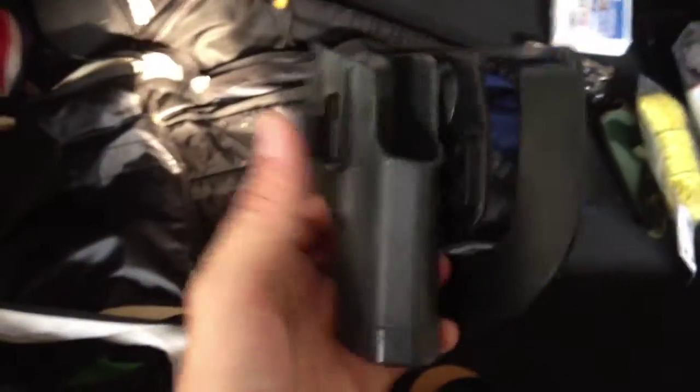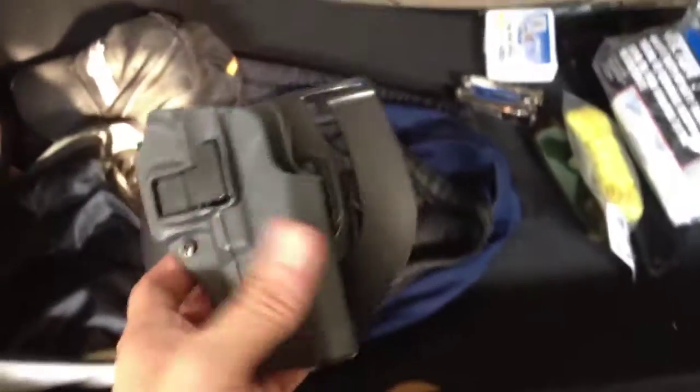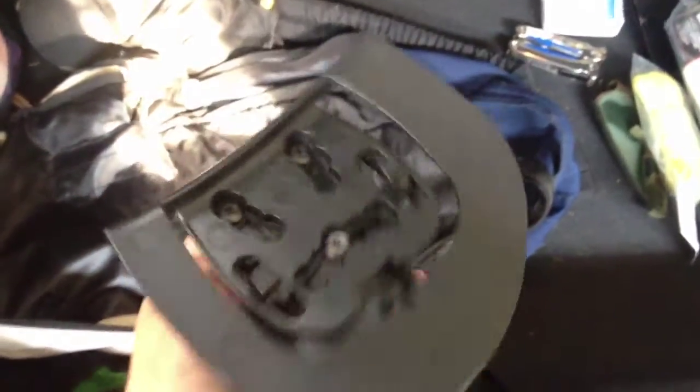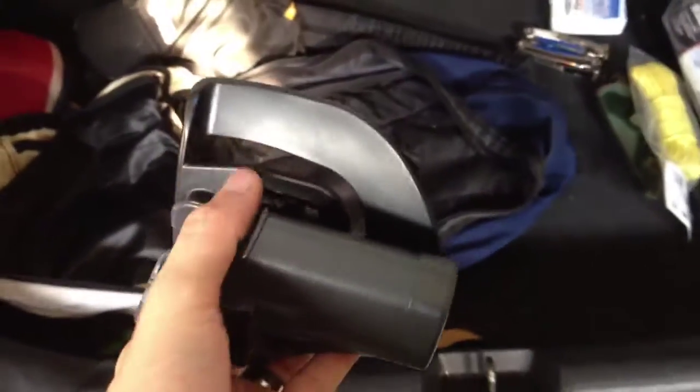This level 2 Black Hawk Serpa holster works really great for that. It's Kydex, so it's going to be extremely resistant to the elements. I love Safariland, but it is made a little bit out of leather. So this would be great for the elements, and I like it a lot. So that's why that's in there.